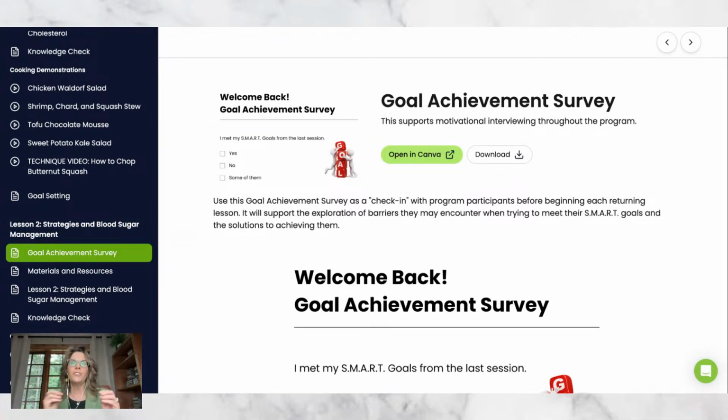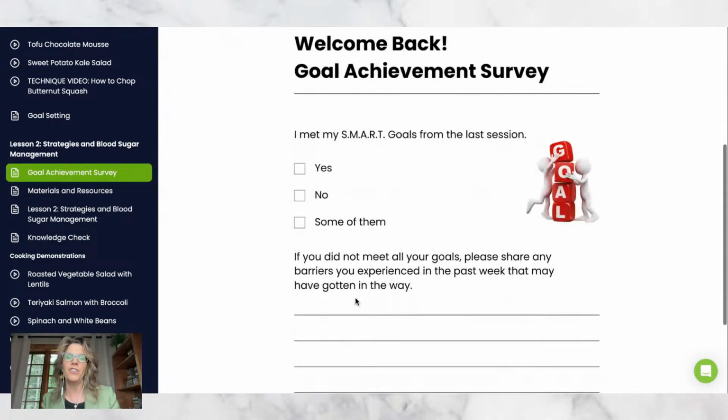So again, you can't change what you can't measure. So if you're just collecting goals, but you're not following up on it, it's not going to be a good measure. You need to round back to them in a motivational interviewing way, which we're going to talk about now, with a goal achievement survey.